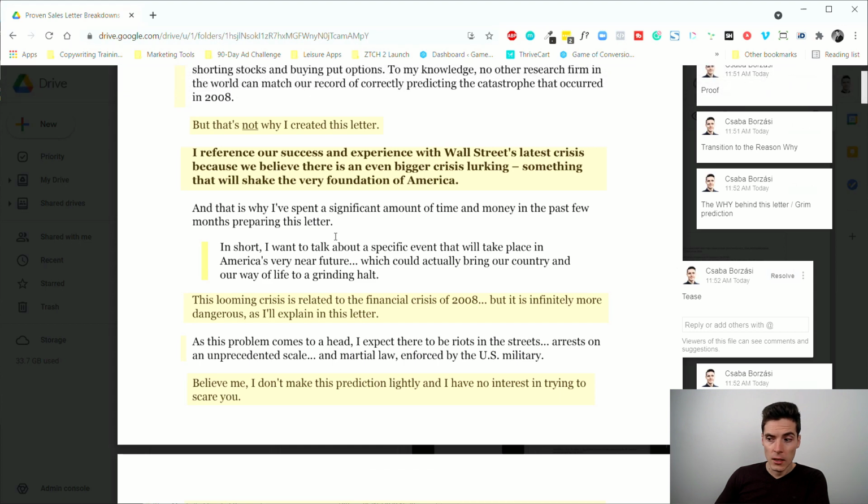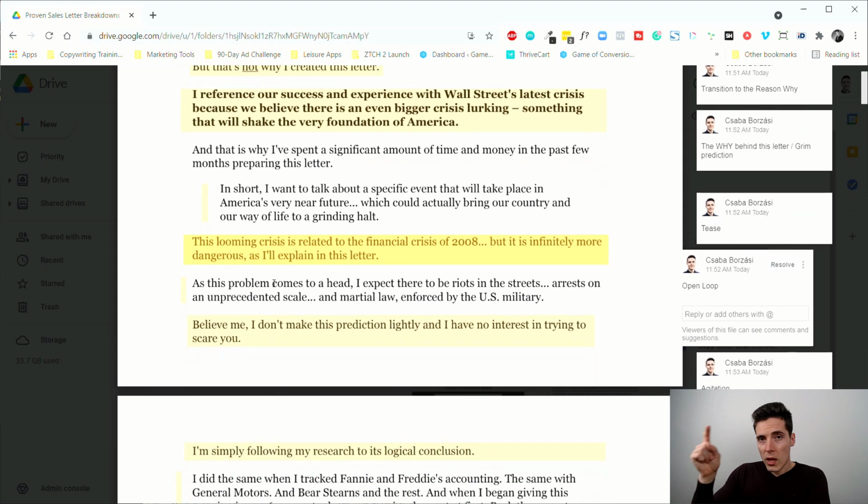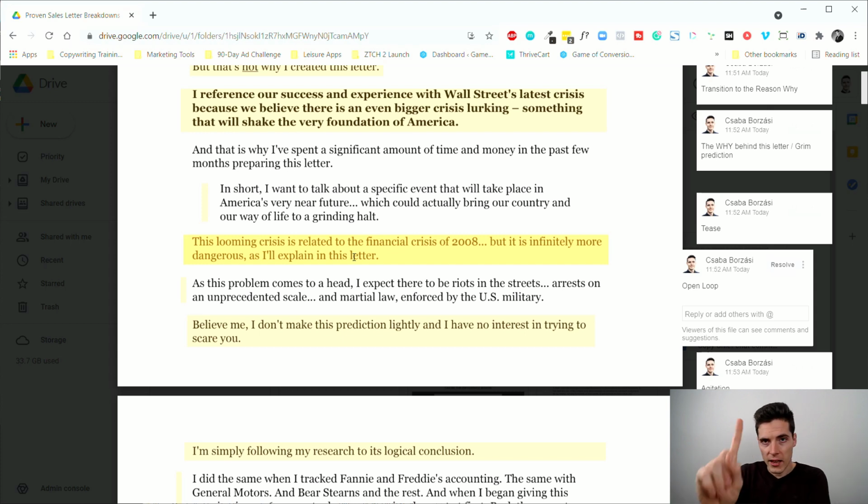So this kind of teases, it builds more curiosity in people, because at this point they want to find out, oh my God, what can this be? What's going to happen? I have no idea. And as a result, they have to read more. And the more they read, the more they're going to buy. And then we create an open loop by saying this looming crisis is related to the financial crisis of 2008, but it is infinitely more dangerous, as I'll explain in this letter. So we have an open loop explaining what I'm going to explain later. So in order for you to really understand that, you have to keep reading. That's the main part of this.